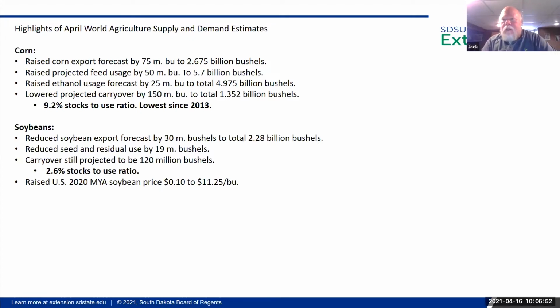That gets us into a tighter, or what I would call low stocks to use area. So if we have problems growing in the U.S., prices will respond quickly, more so than they have in the past few years. So quite a fundamental change over the last few months. So 9.2 is our current stocks to use, and again, that's lowest since 2013.